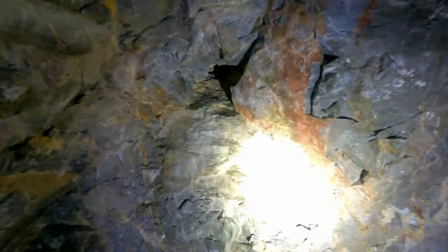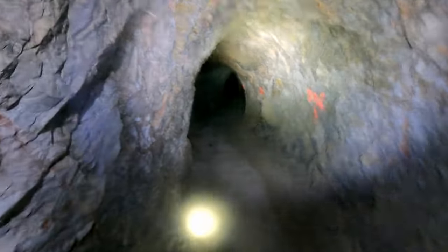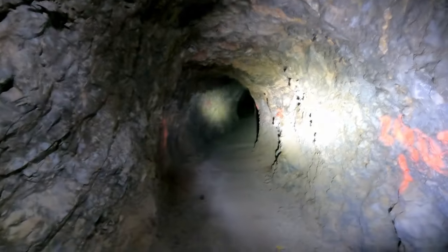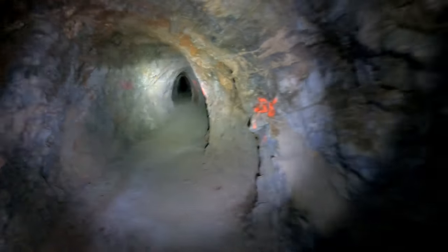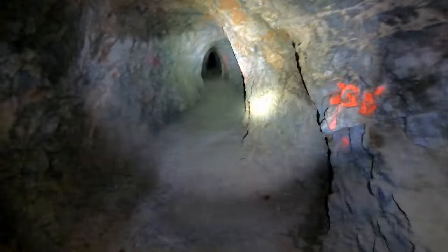I wonder if this was just an exploration tunnel, or if there was ore farther up the mountain and they were trying to intersect it and get underneath it. So we've gone relatively straight up until this point. 240 feet in, it kind of starts to turn and curve a little bit.